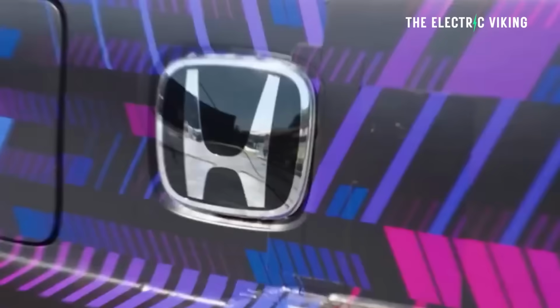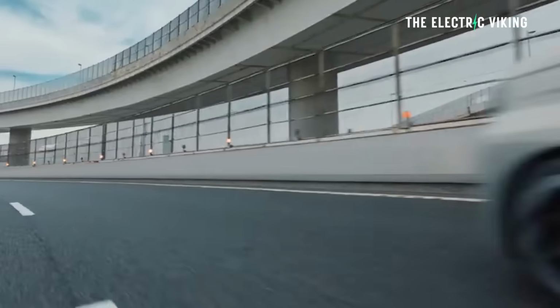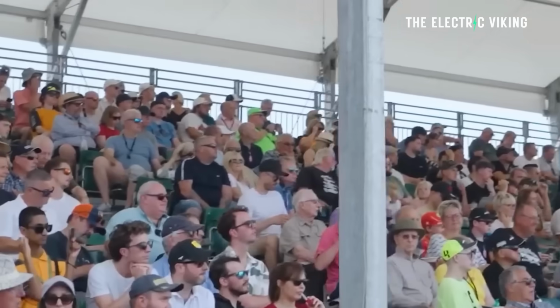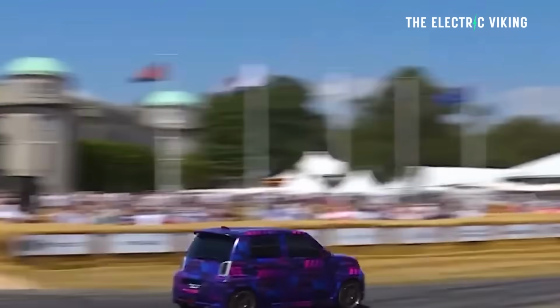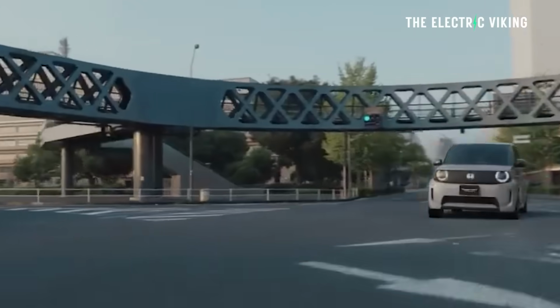So guys, what do you think about this? Is this the kind of car that would interest you as a second car? Or maybe even just your first car if you live in a city, and don't do a whole lot of long range driving, or if you don't have a lot of stuff to carry. I think this would be great. Honestly, we need more cars like this on the roads.